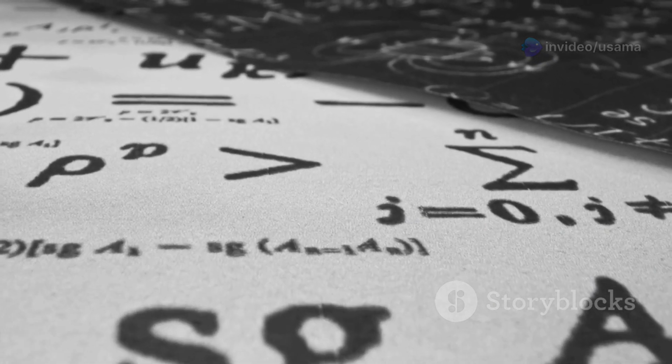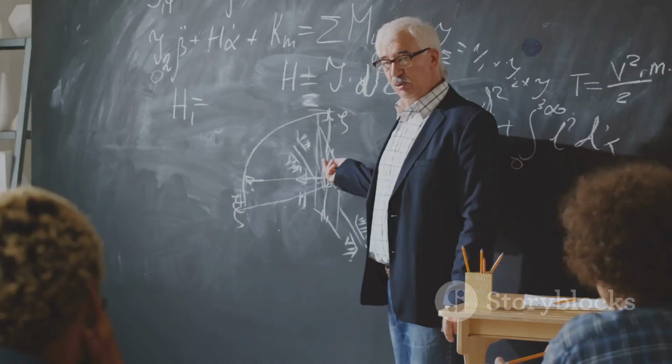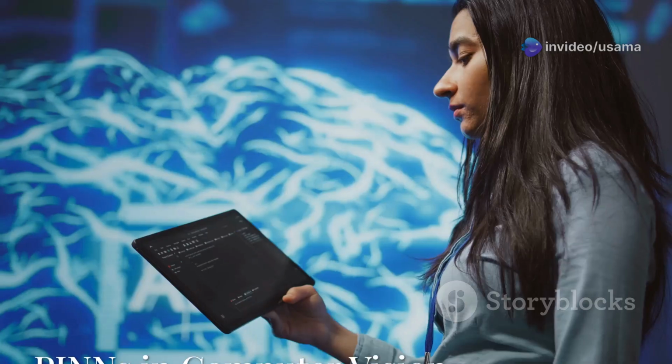The physics equations act as a powerful form of regularization, preventing the model from making wild, unrealistic predictions. It's like having a wise old professor constantly looking over your shoulder, making sure your work is not just correct, but also logical.